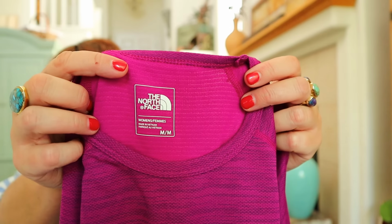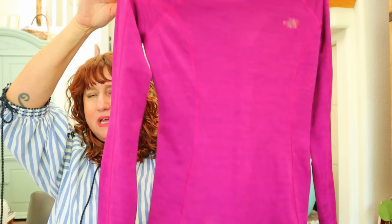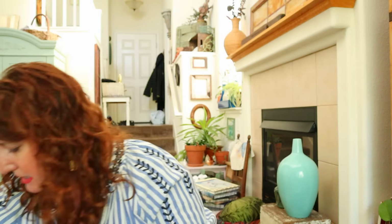This is the North Face, and it's a size medium. The North Face, really pretty color. This is like a base layer, like a vented long sleeve base layer top.